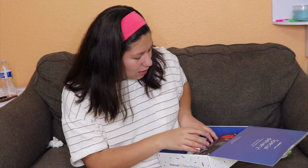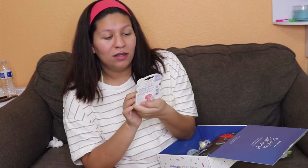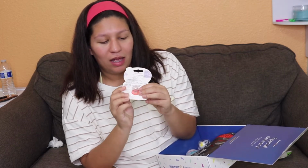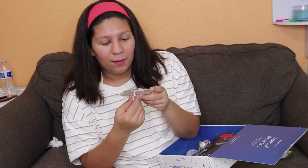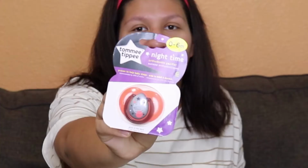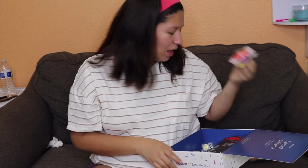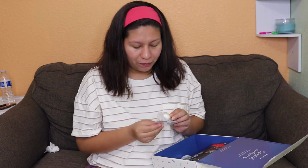And another thing is this other pacifier. This is a Tommy Tippee nighttime one, and this is for 0 to 6 months. And it does look a little bit more basic on the little nipple part, but it is just the cutest little thing, and it matches because I'm going to be having a little baby boy, and it's kind of a gender neutral thing, so I really like the outer space design. And I actually have one more little pacifier, and that is the Ma'am Passy.